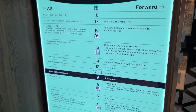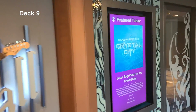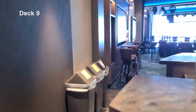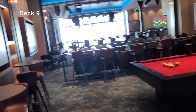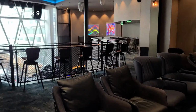Another quick deck, we have deck 9 at the aft. We have the top level of the music hall, which I spent a lot of time in. Music hall is the ship's 2-story live band and dance lounge. It has a large dance floor on the bottom and bars on both levels, and offers entertainment daily. So be sure to check out the app. It also offers dance lessons daily, so definitely check out the app.